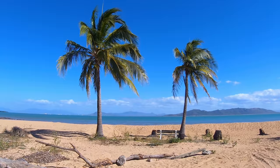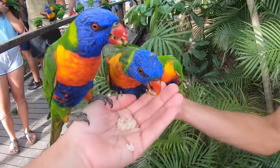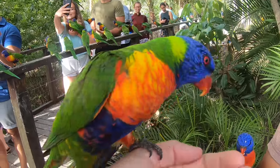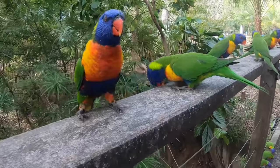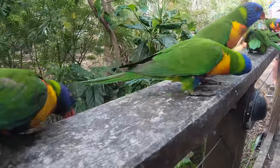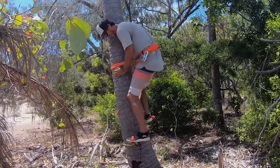After doing the full circuit of the island by car and making the obligatory stop for the bird feeding at the Koala Village. Oh, they're fighting. The shark ball. Our mate Lincoln was keen to try out his new coconut climbing device. eBay coconut tree climber, what could go wrong?